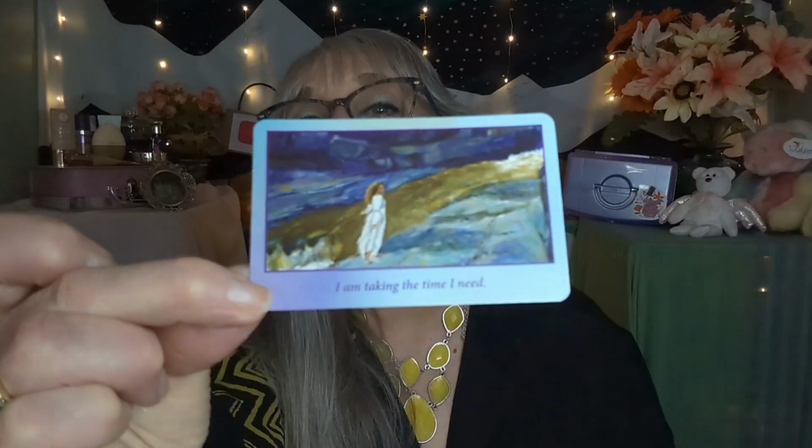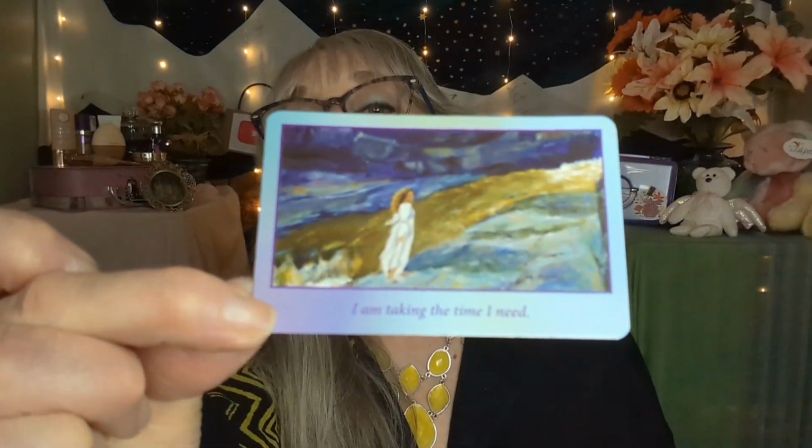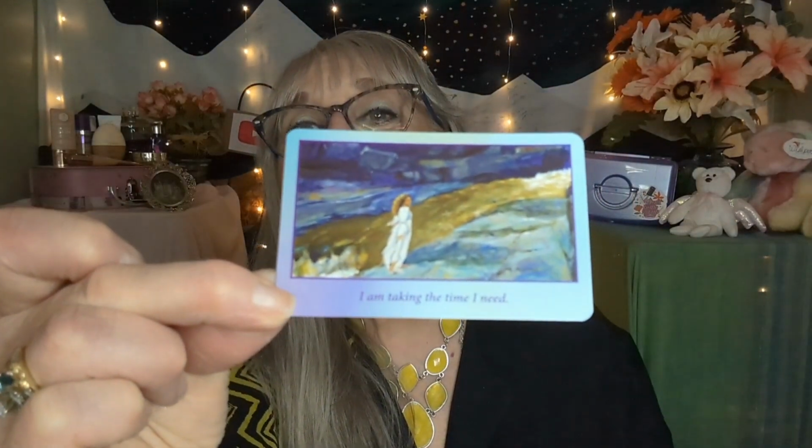Here's one. Is this not perfect? I am taking the time I need. Take the time you need to reprogram your thoughts, to reprogram your reactions. You have to want to do it. It's not going to happen overnight. You have to want to do it.